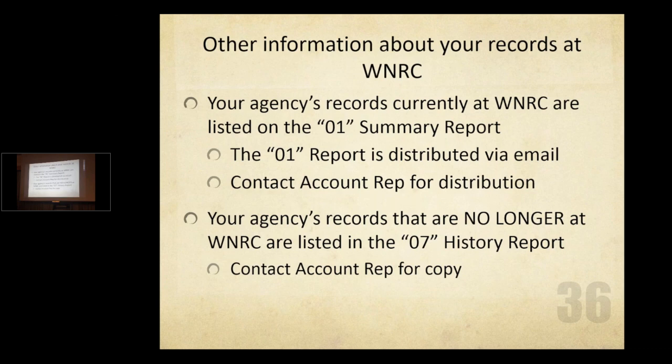All right, so other information about your records at WNRC: your agency's records are currently listed under the 01 summary report. The 01 report is distributed via email. The account reps usually email it out to the records officers, whoever your agency records officer is. And then your agency's records that are no longer listed at WNRC are on the 07 history report, which can also be given to you by your records officer via your account rep.